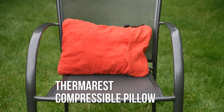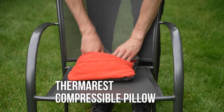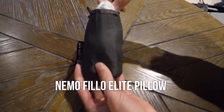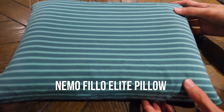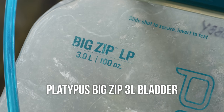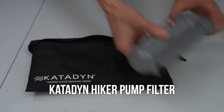Until very recently, I've used this Therm-a-Rest compressible pillow, which has been okay. I usually have to fold it in half to get enough loft, and it takes a bit for it to re-loft after it's been compressed. I just upgraded to this Nemo Fellow Elite pillow, which is inflatable and seems quite good so far. It also packs down very tightly. Like the others, I use the Platypus Big Zip 3-liter water bladder to carry my water. When we aren't using the gravity filter, we use this Katadyn Hiker Pump water filter.